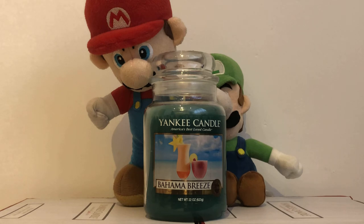Good, so let's take a look at it. The colour is green and the label is cocktails. And it smells of a fruity cocktail. It's blue. Yeah, a bit like blue. But anyway, I'll give it 10 out of 10 on the rating. The Yankee Candle Bahama Breeze is retired and hard to find in the United Kingdom.